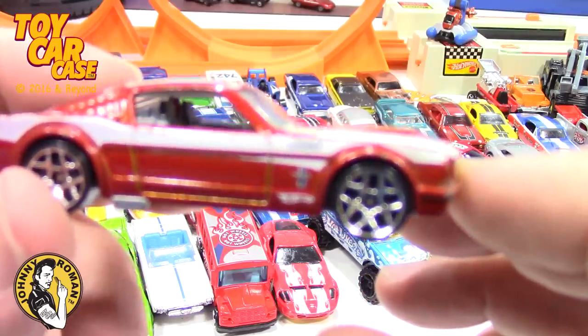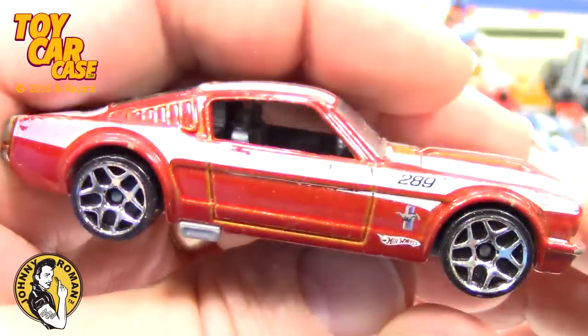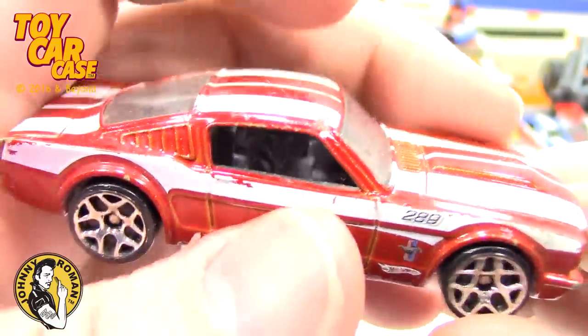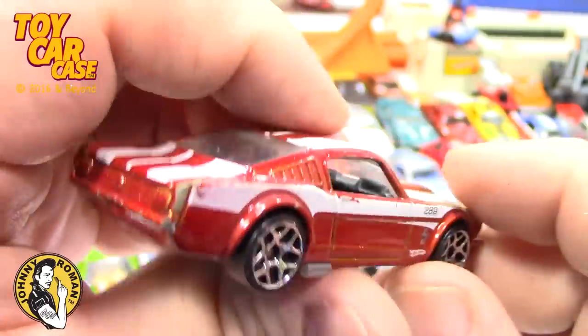Mustang 289. Oh, look at that. That is nice.